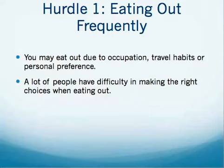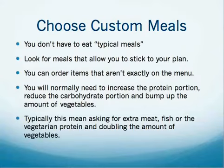So you may have to eat out a lot due to your occupation, you may travel a lot, or you just may enjoy eating out. And a lot of people find that they have difficulty in making the right choices when they are eating out. So an option to try and avoid this being a hurdle is to choose custom meals.